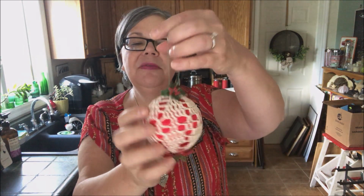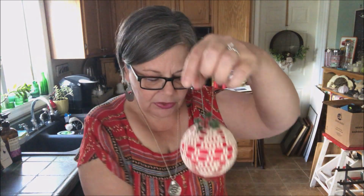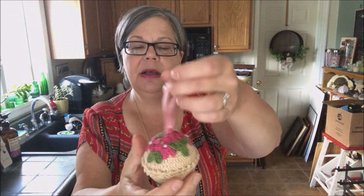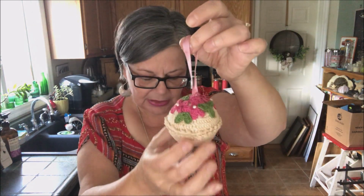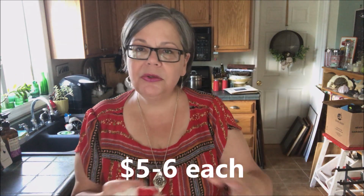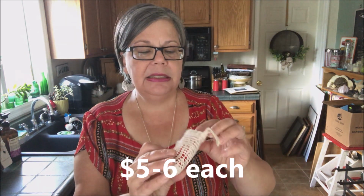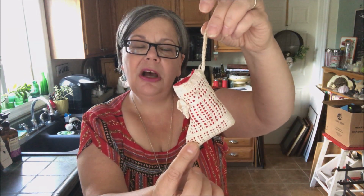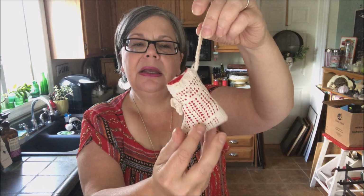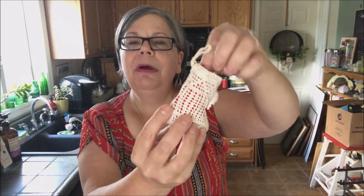I picked up a couple of interesting crocheted ornaments. I have seen these. I've owned a couple. I just thought they were really pretty. This one especially. Look at this. It looks like a pomander. A lot of work went into that, right? Probably not worth a lot more than $5 or $6. I might bundle them together. And then this really darling little stocking, I would price him at about $10.